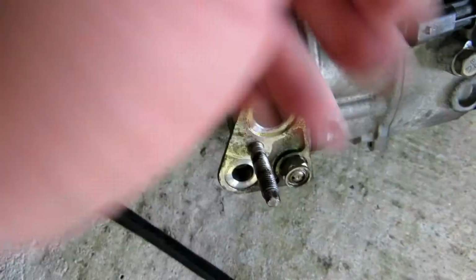Look at them white man hands. On the brown side.